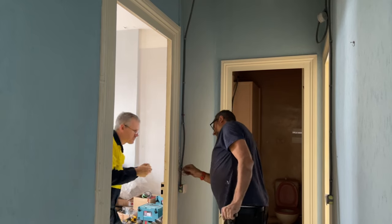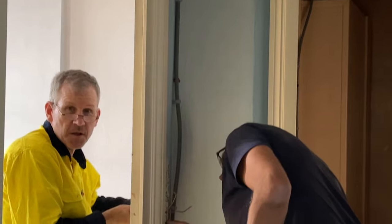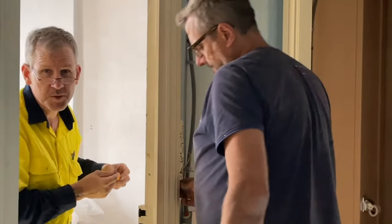Right, so that one comes from the, that's your light switch. That's your mains. Just letting you know, we've isolated everything with the main switchboard, so nothing's on in the house.